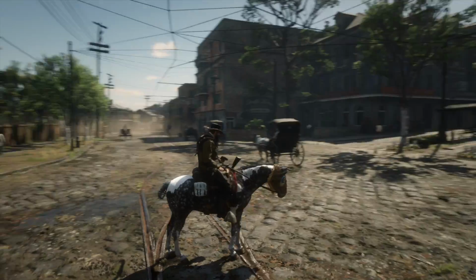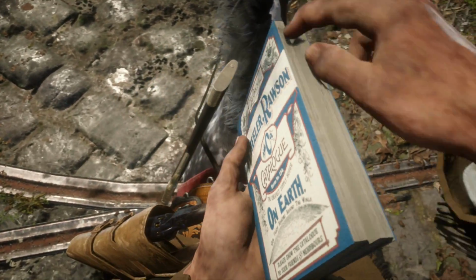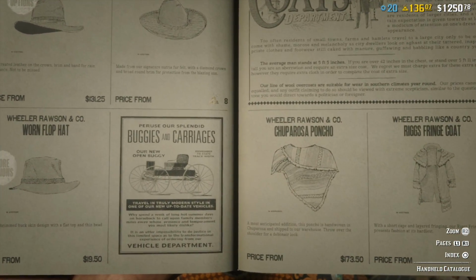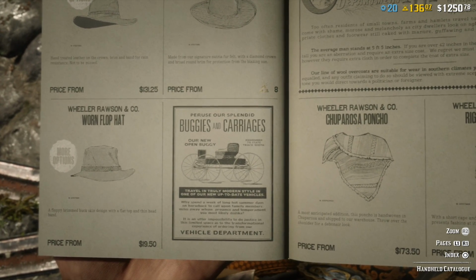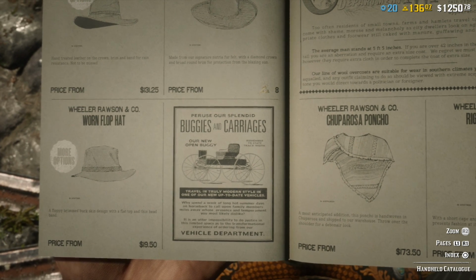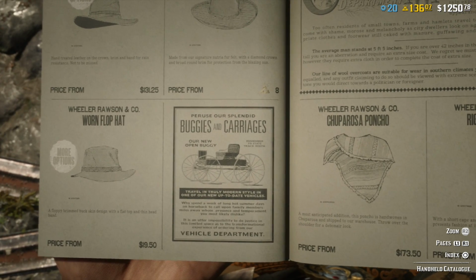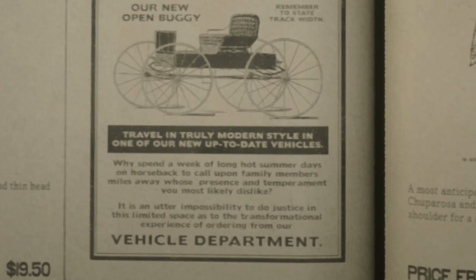Well, if you open up the catalog, and we'll return to that menu in a second, you can actually see an ad for a new buggy. You can go under clothing, then to coats, and next to the poncho there are buggies and carriages. Now, there are a few parts of this ad I want you guys to look at specifically. It says, "Travel in truly modern style in one of our new up-to-date vehicles." And at the bottom, it says, "Experience of ordering from our vehicle department." Why would they have put those both in bold and then added a section called vehicles?